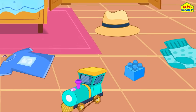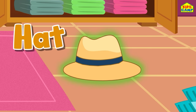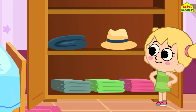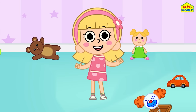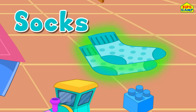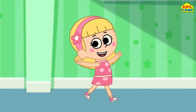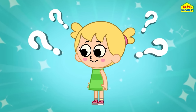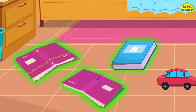Let's look for the hat. Where is it? No. That's not a hat. No. That's a hat. That's right. Onto the shelves. Good job. Let's clean some more. Now let's look for the socks. That's right. Into the drawer. Wonderful. Very good. Eva, where are your books? Look for them. That's right. Here are the books. Let's pick them up.